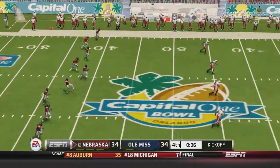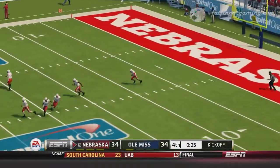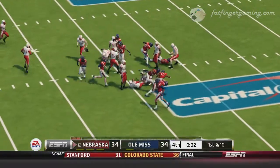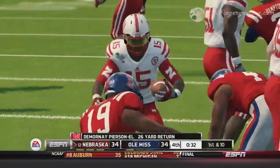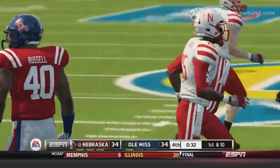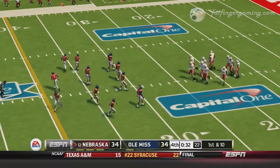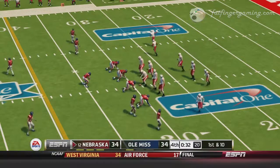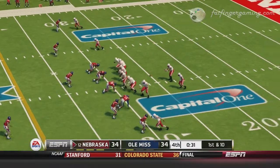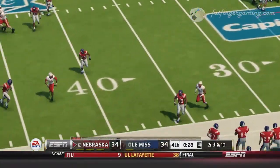Wunderlich has the ball set, and he looks ready to kick this one deep. Fielded at the 4. Tackle made at the 29. Late in the fourth quarter, tie football game, an important game for both these teams, and this is where you find out who your leaders are. And he throws it away.